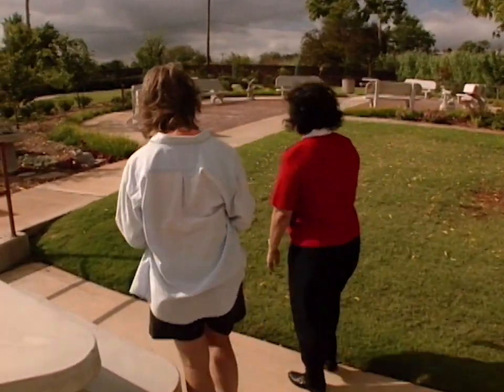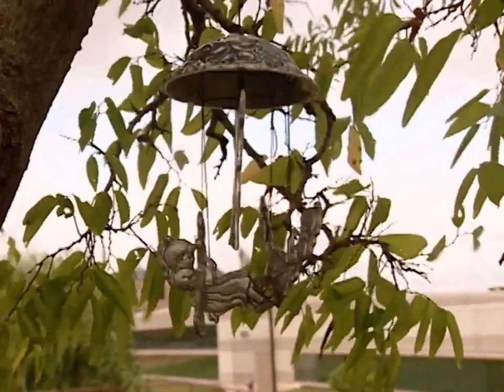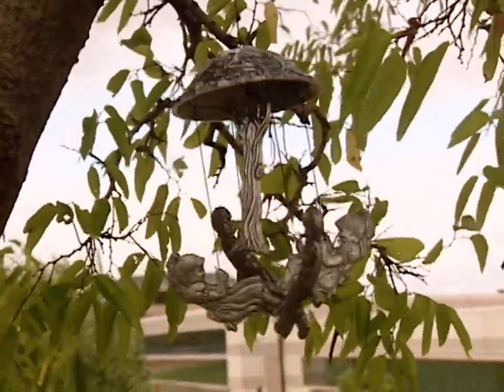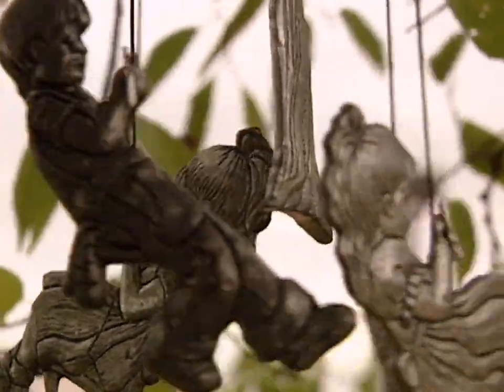And then as we go across here, we also have in our tree chimes, which is also another way for a blind person to have orientation as to where they are in the garden. And you'll hear the chimes to give them a sense of direction.